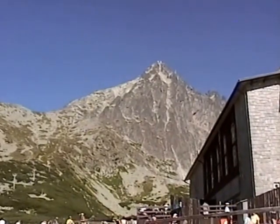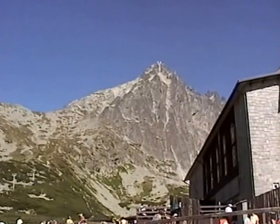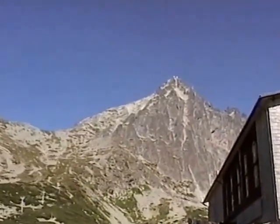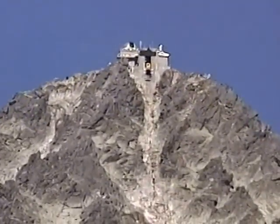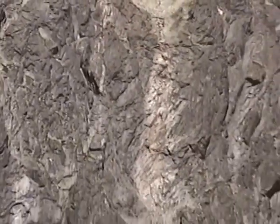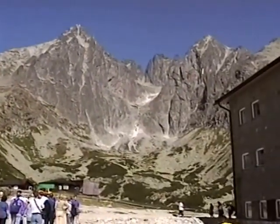Seems like we're not even halfway up yet, and yet from here to there is a shorter distance than from the bottom to where we are. This cable car ride is going to be unbelievable. The mountain's so steep the cable goes almost straight down. To right here.